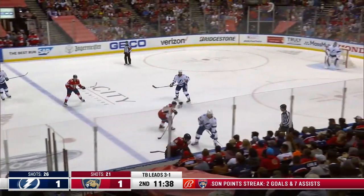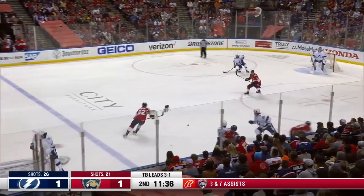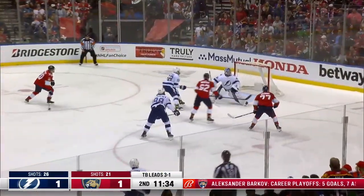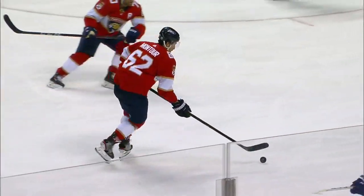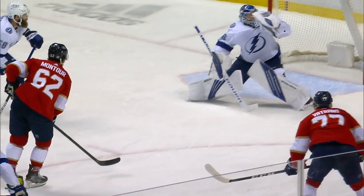Wenberg carries to the Tampa blue line, lost it there. But Montour steals. Brandon Montour walks in and he missed. Golden opportunity for Montour. Just went on edge right when he was trying to take that shot. Yeah, it was a knuckleball.